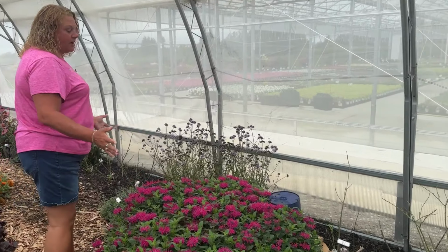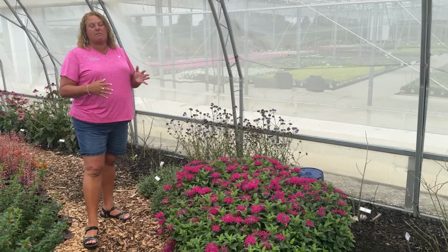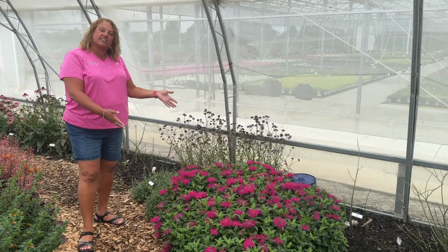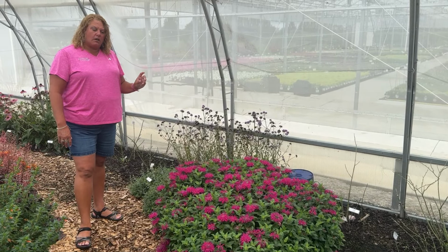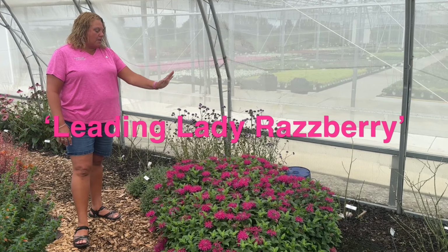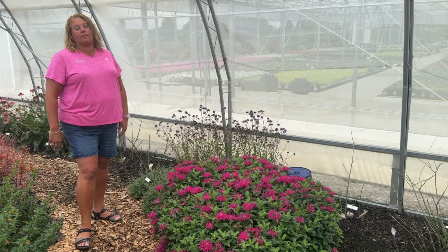So here's a kind of a fun fact. This Monarda or bee balm was blooming in April, May. The gardeners gave it a nice trim back, and look at here, it's blooming again now in August. This is, I think, Razzleberry. We'll put the name on the screen because now it's like, is it or isn't it? But beautiful, bright magenta pink. And bee balm are great for pollinators in general.